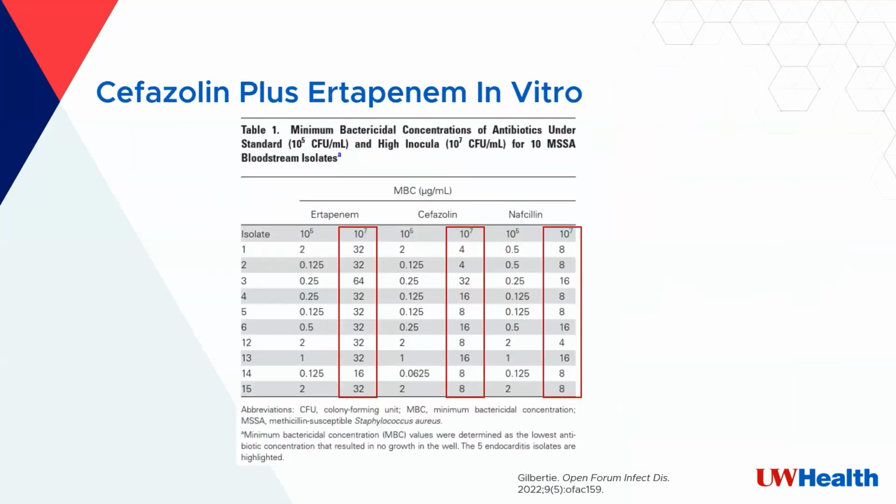All right, and here's what those MBC values look like. On the left, we have the isolates. There's those 10 different isolates. There's also ertapenem, cefazolin, and nafcillin at the top, and then they're split into the standard versus the high inoculum.